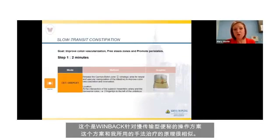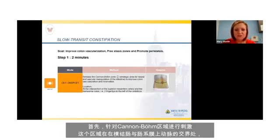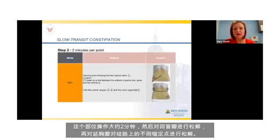This is the protocol that WINBACK provides for slow transit constipation, and it's similar in principle to the manual techniques I was doing. For those of you who are familiar with visceral mobilization techniques or Barral techniques, the WINBACK protocol follows the same thought process of first stimulating the Cannon-Bohm zone, which is at the intersection of the superior mesenteric artery and the transverse colon. You would do that for about 2 minutes.